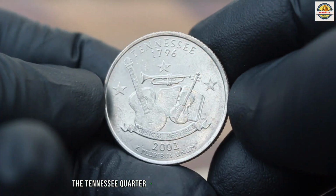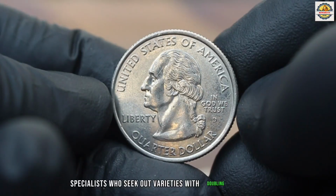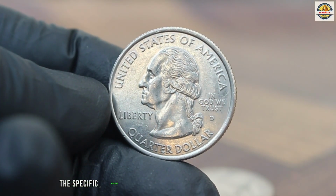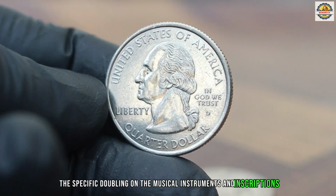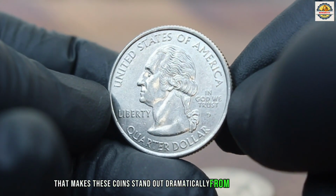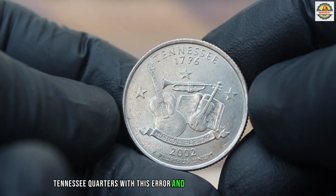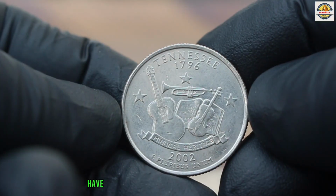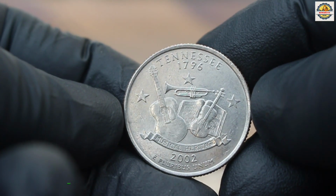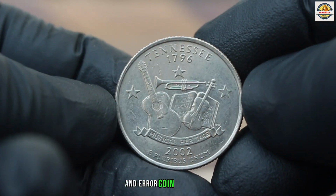The Tennessee quarter is also a favorite among error coin specialists, who seek out varieties with doubling, die cracks, and mint mark anomalies. The specific doubling on the musical instruments and inscriptions offers a striking visual effect that makes these coins stand out dramatically from standard issues. In recent auctions, Tennessee quarters with this error and D mint mark in good condition have consistently attracted competitive bidding.